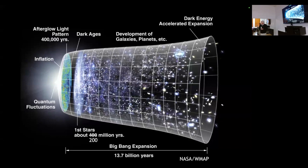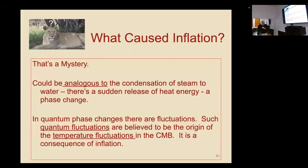Question: is there any connection with quantum mechanics in this inflation? Yes. The question is, what caused inflation? People don't have a great idea, but that is still something of a mystery. What they think is there was a kind of condensation, a sudden change in quantum mechanical fields, and that sudden change triggered the inflation. But that is still a theory, an idea that we're not sure about.